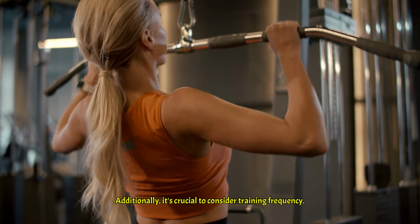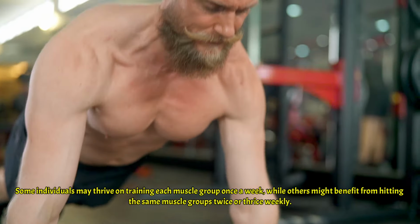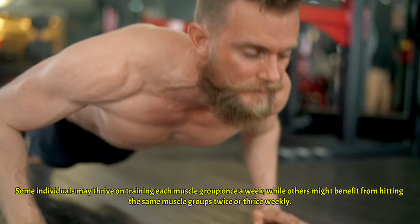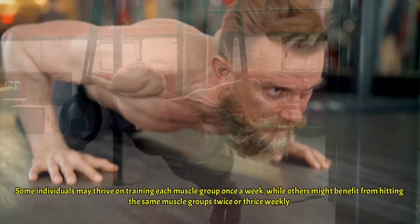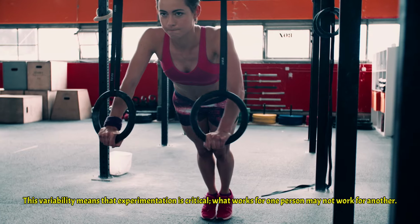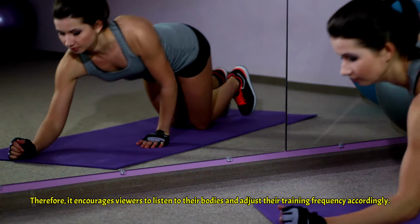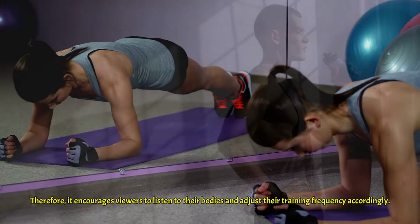Additionally, it's crucial to consider training frequency. Some individuals may thrive on training each muscle group once a week, while others might benefit from hitting the same muscle groups twice or thrice weekly. This variability means that experimentation is critical. What works for one person may not work for another. Therefore, listen to your body and adjust your training frequency accordingly.